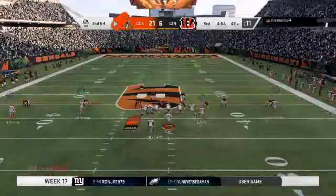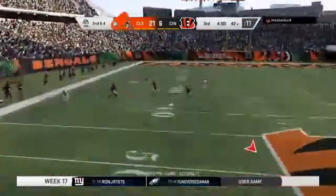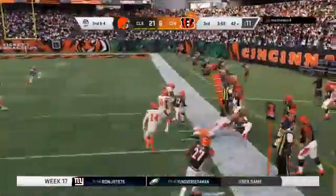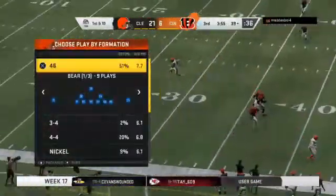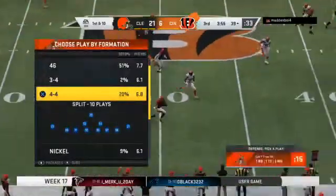On 2nd down and 4, Carr looking for Watkins, and it's intercepted. Picked off by James Bradbury. He was looking for Watkins that time. First possession of the 3rd quarter, an interception, so maybe a second-half tone setter. Indeed, and not the tone they wanted to set.